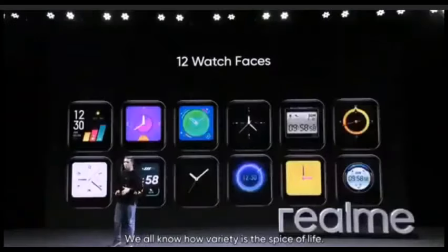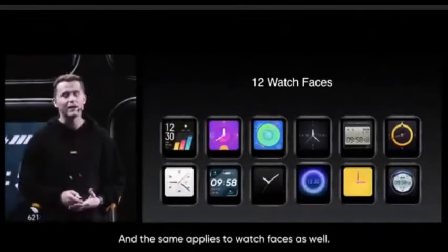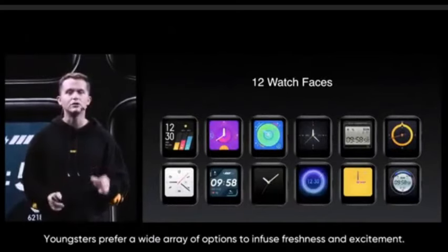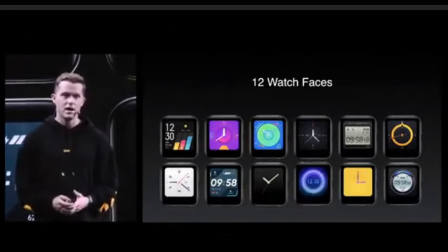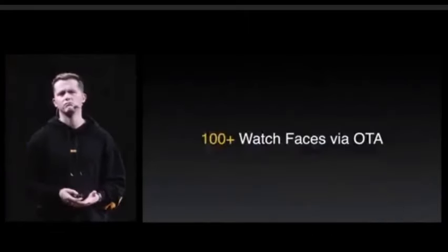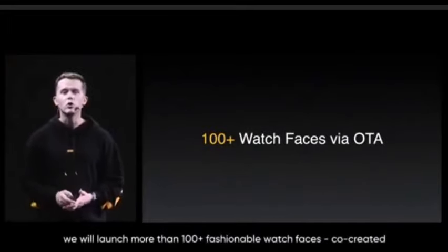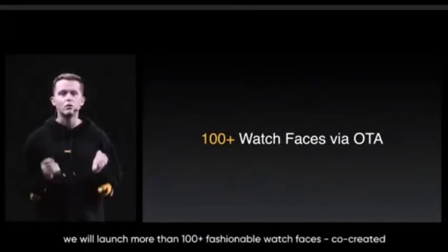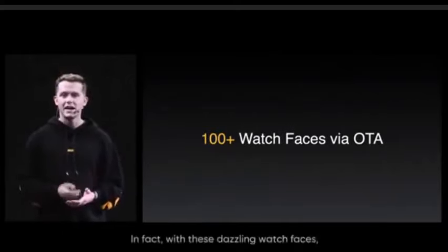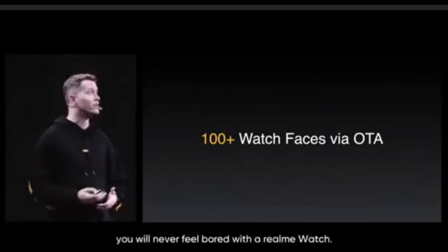We all know how variety is the spice of life. And the same applies to watch faces as well. Youngsters prefer a wide array of options to infuse freshness and excitement. However, what will you do if you can't find the watch face of your choice? I am excited to announce that in the future, we will launch more than 100 fashionable watch faces co-created with trendy designers through OTA. In fact, with these dazzling watch faces, you will never feel bored with a Realme Watch.